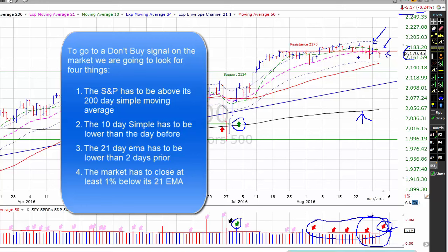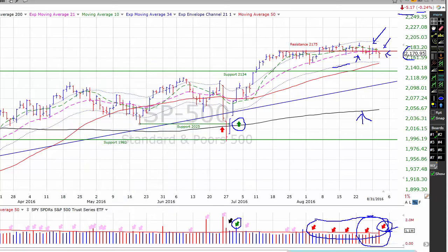The 21-day exponential moving average has to be lower than it was 2 days prior. It's hard to see. The 21-day exponential moving average is in pink here, but it is in fact lower than it was 2 days ago. And the final criteria, the market has to be selling at least 1% below its 21-day exponential moving average. This envelope right here is the 1% mark. And so in order to go to a don't buy signal, we need to see the S&P close below that 1% envelope. It hasn't done that yet, and so we remain on a buy signal.